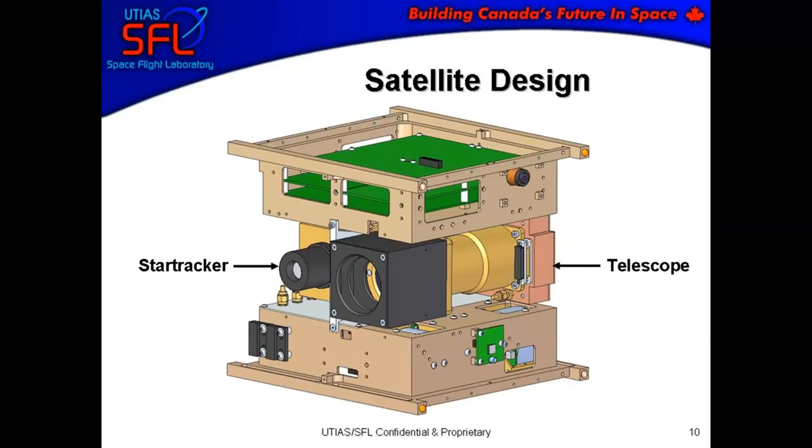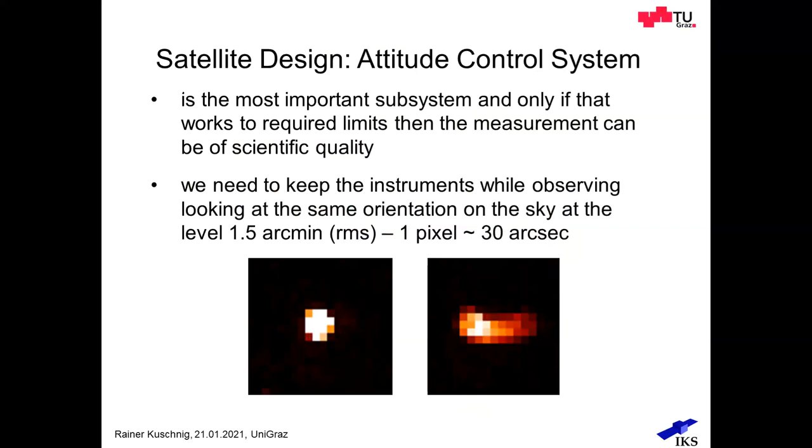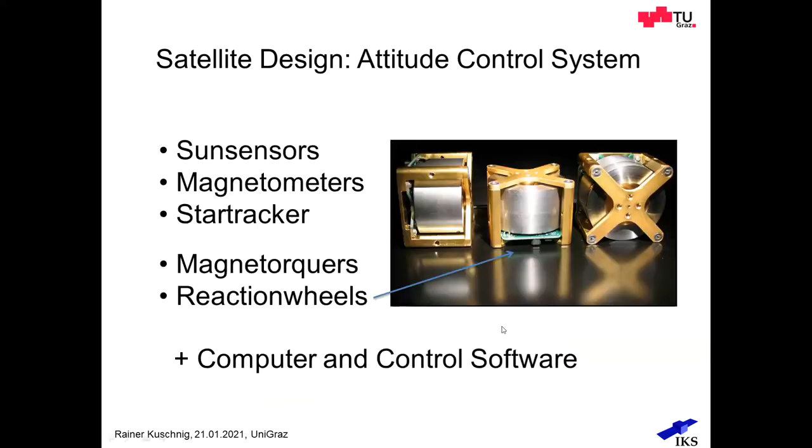Otherwise, we couldn't have done this mission by any means with success. Just what I said, you need, over the exposure time, which is usually set between 1 and 5 seconds, an image that's essentially stable on the same pixels on the CCD, and not a smeared image, and the smearing is definitely different on the next exposure.